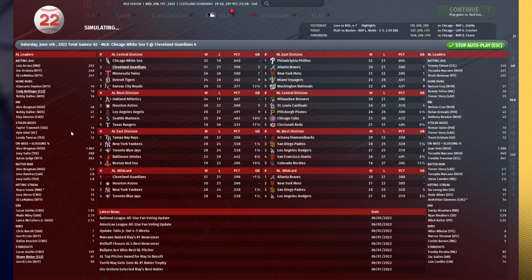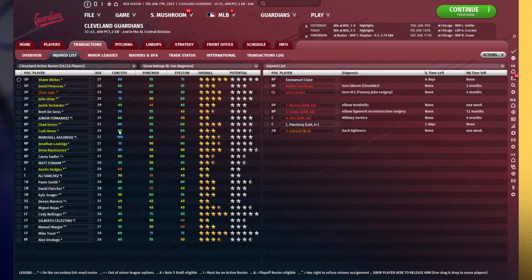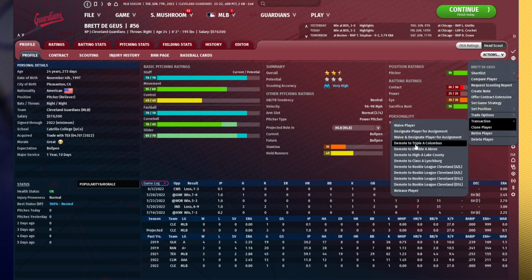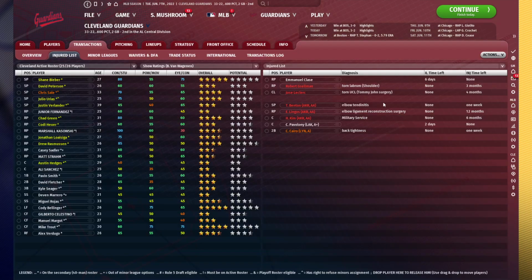Cody Bellinger is currently second in home runs to Giancarlo Stanton. Clace is back, which means that DeJuice is probably our guy going to the minors. He pitched .1 inning, so he pitched to one batter and struck him out. Not bad, not bad.